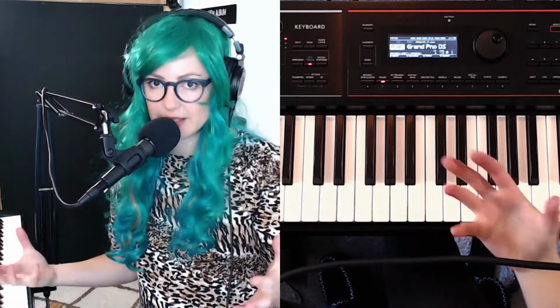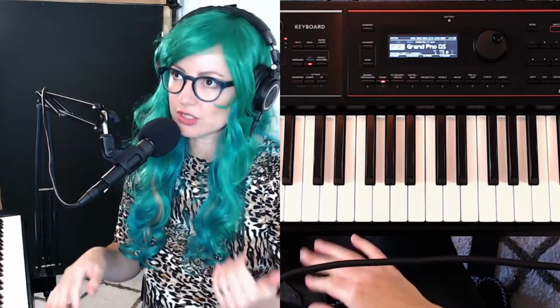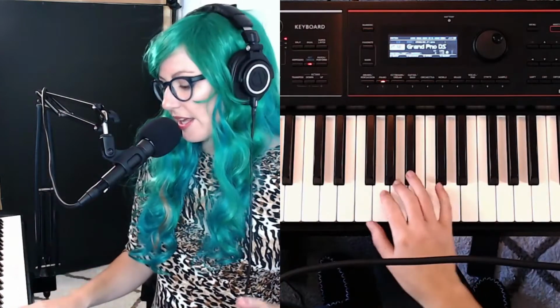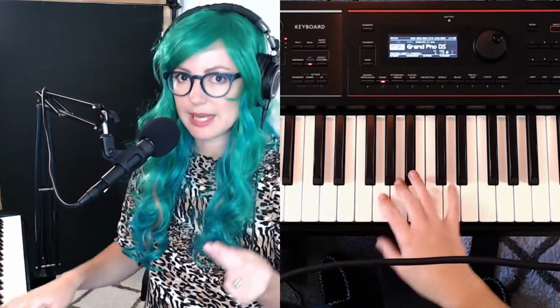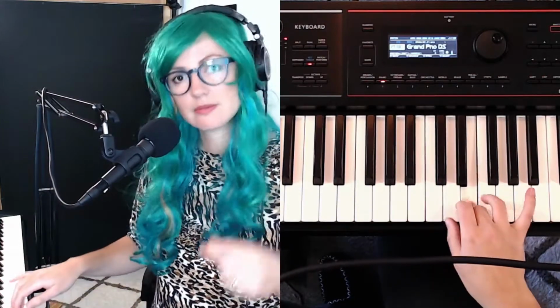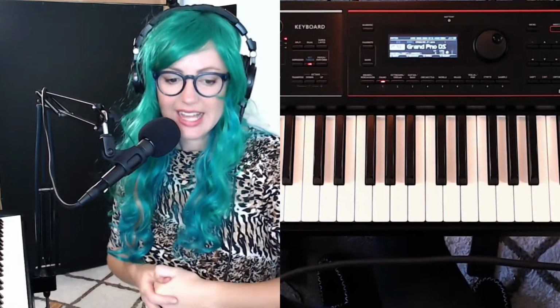And in fact, rather than being a swing, that's actually more of a dotted crotchet quaver rhythm. This is a swing. Okay, so you've got that sort of skip. Just makes it a little bit more interesting. What else have we got?